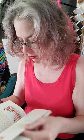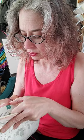Let's see, what other stitches could you use to do that little bag? These are motifs. Those pages are upside down. Tapestry stitches. You could definitely use tapestry stitches if you wanted.